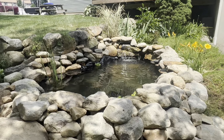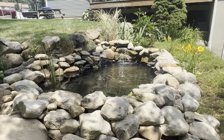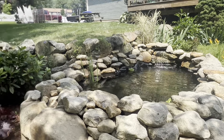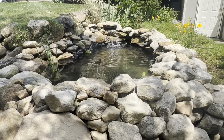It came out really nice, I think, for my first attempt. It was kind of planned out, but sort of willy-nilly. I dug this whole thing out with one shovel. There's some dirt. Dumped it out with one shovel. Like I said, I got all the rocks. So this can be done on the cheap if you put some work in yourself.